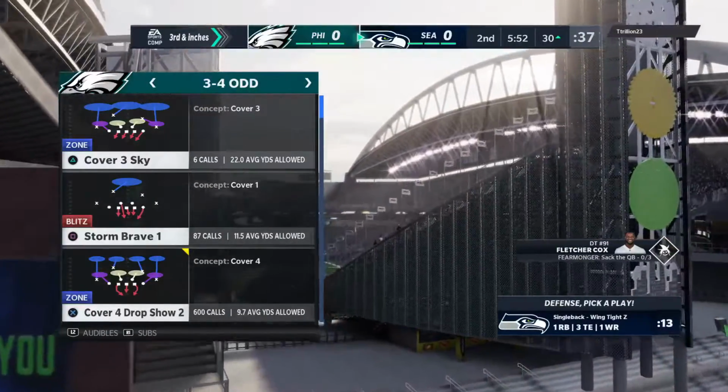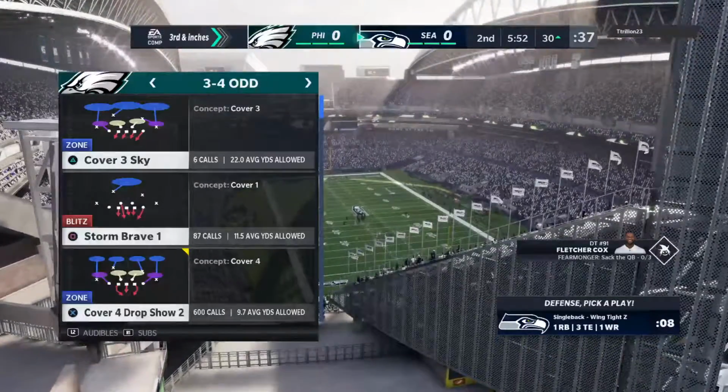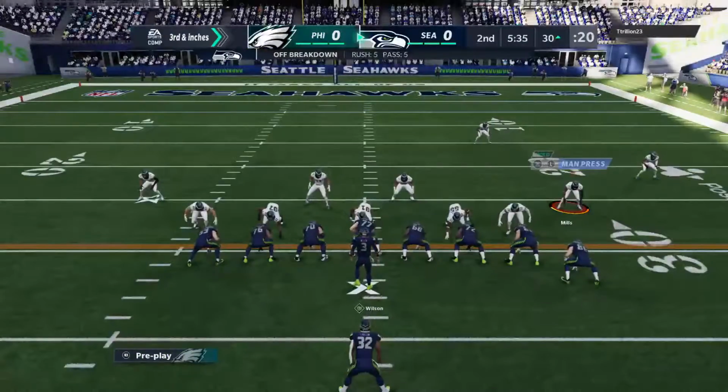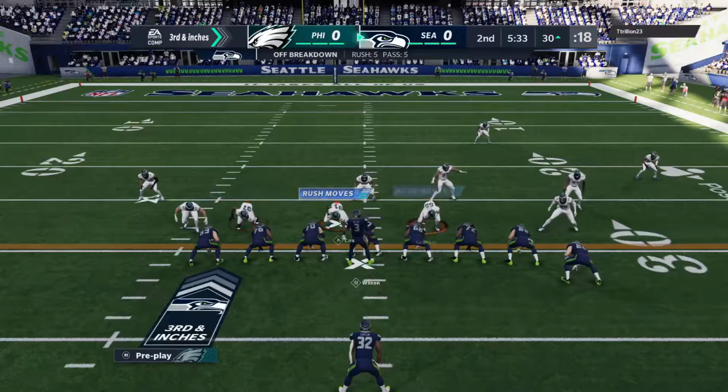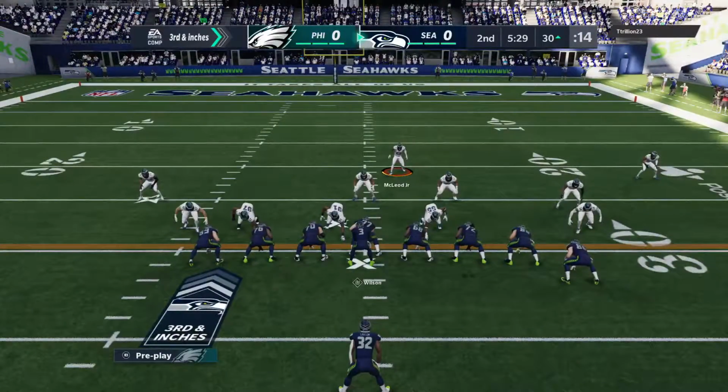So from second and long, now we go to third and very manageable. Yeah, they love that phrase, don't they? Because as an offensive coordinator, you can keep people a little bit off balance and guessing because you don't have to throw it. You can come back with a strong run game if you want to. And if you're in 4-down territory, that really opens things up for you.